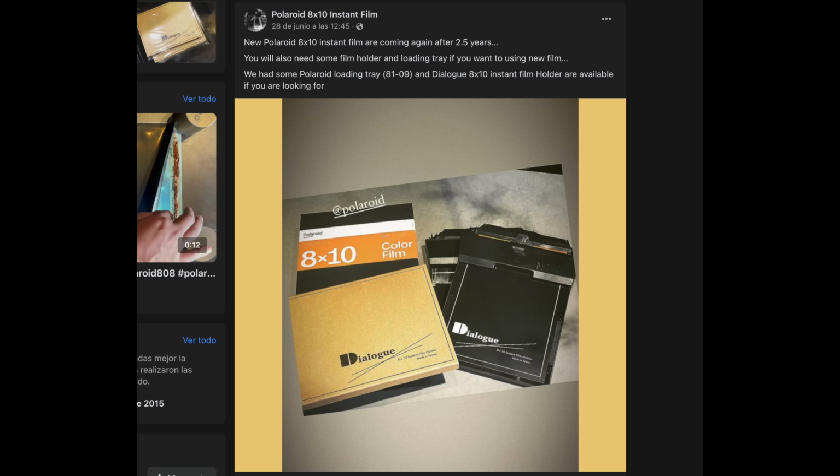Then we have the Polaroid 8x10 film holder. These have been remade by a company somewhere in Asia, and they were not available for the last couple years, but now that Polaroid seems to be maybe making some more 8x10 Polaroid film, come the new 8x10 Polaroid holders, which are kind of needed if you want to shoot this stuff.